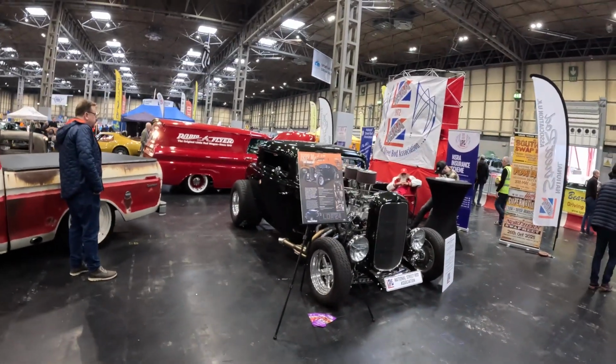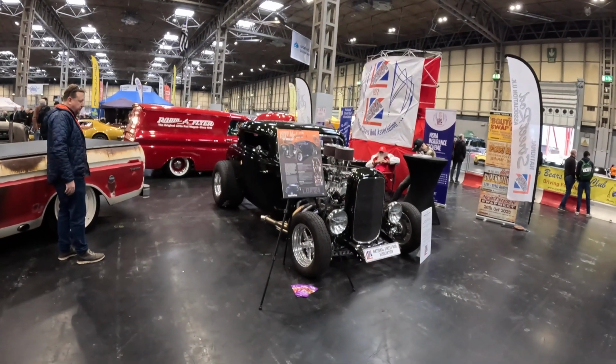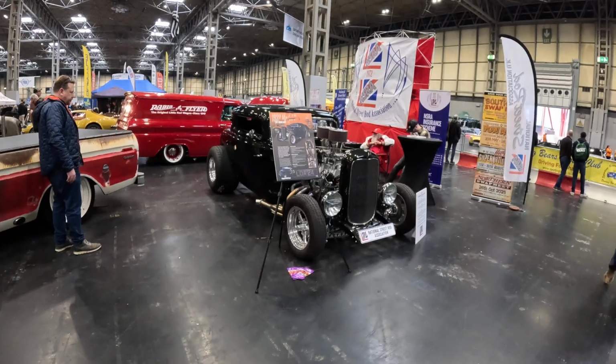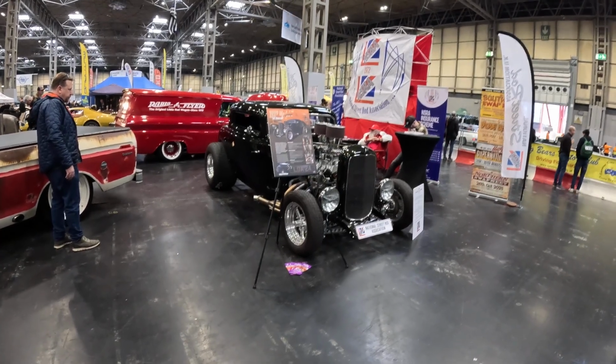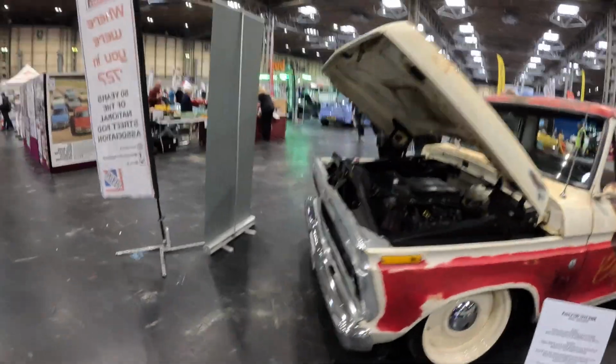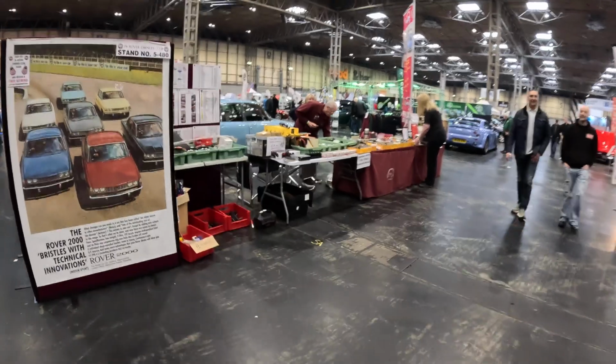So the National Street Rod Association. This is the car that I followed in here the other day, and it is seriously a weapon. The 3-window coupe. It is so noisy. It's the one with the jockey wheels on the back, to stop it lifting off. We'll come round this side.